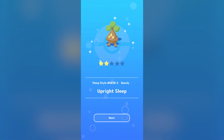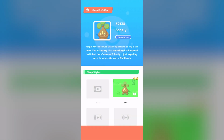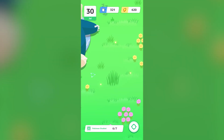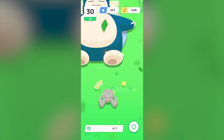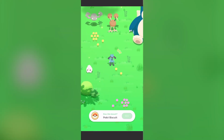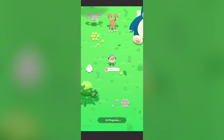And the way we get those rarer sleep styles is if we've had a good sleep, if Snorlax is on a high Snorlax score, and also with the use of different things like incense or special berries or special items that we can get in our camp in order to try to promote different sleep styles amongst different Pokemon. So once we've registered their sleep styles, we can then feed them biscuits in order to increase their friendship points.